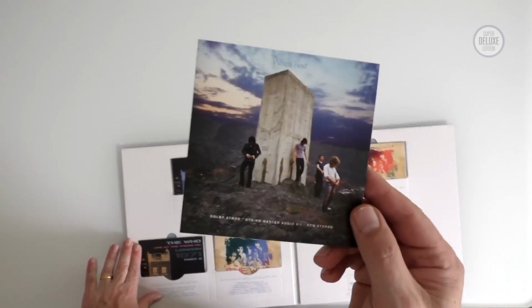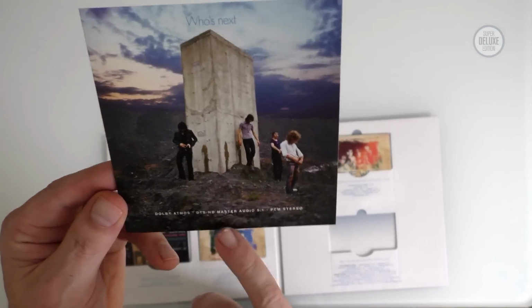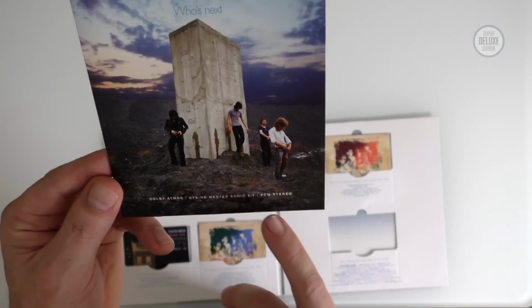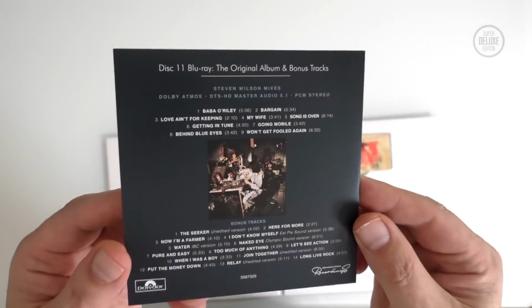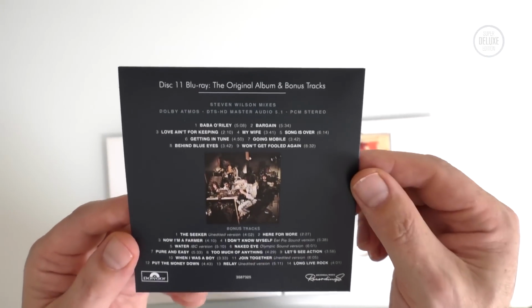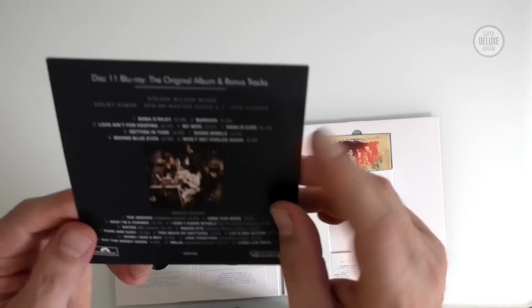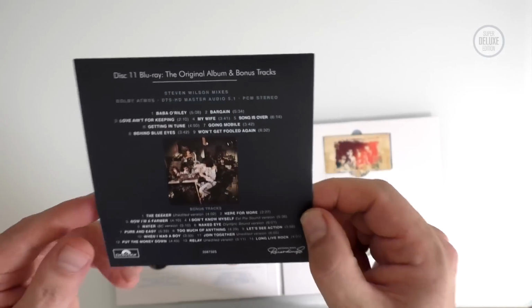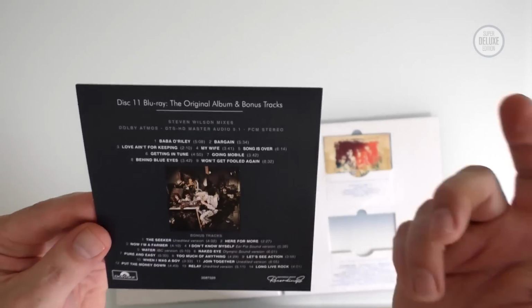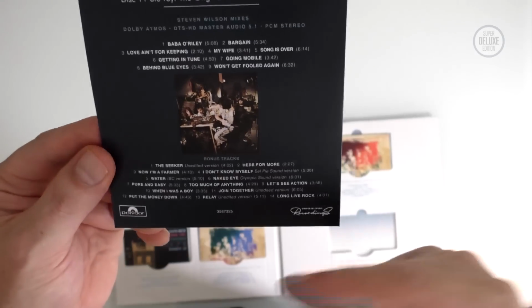So the final disc is a Blu-ray audio, no video content on here. It says it on the front here, Dolby Atmos, DTS-HD 5.1 and PCM stereo. So what you're getting here is a Steven Wilson Dolby Atmos mix, a Steven Wilson 5.1 mix, and a Steven Wilson stereo mix as well. It's not totally clear here, it says PCM stereo, but that is a stereo remix, so that's different to the stereo on disc 1. And what's really good about this is you get the album, but then you get all these bonus tracks as well in the same 3 versions.